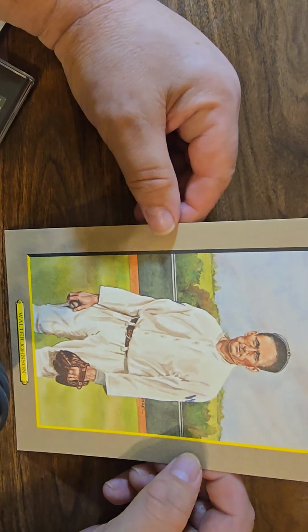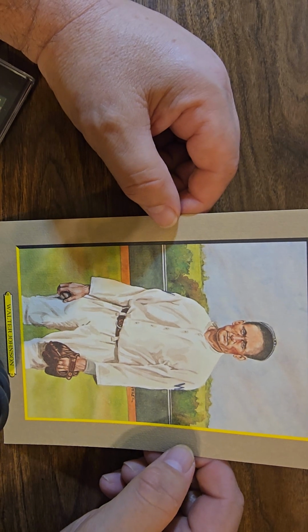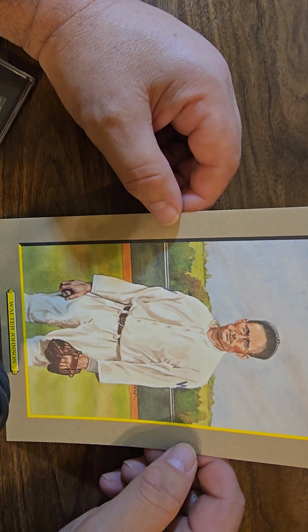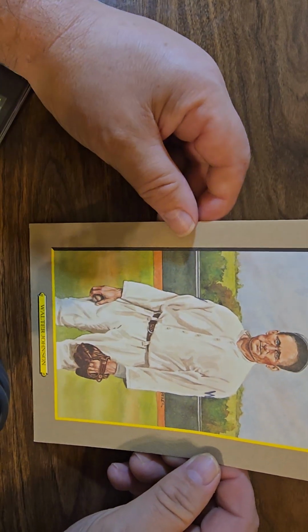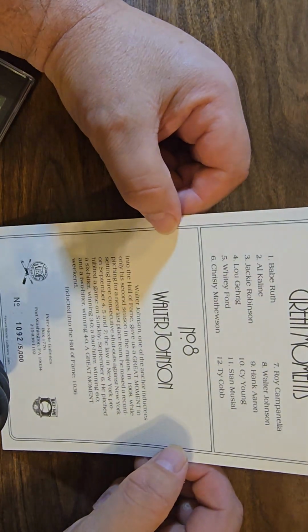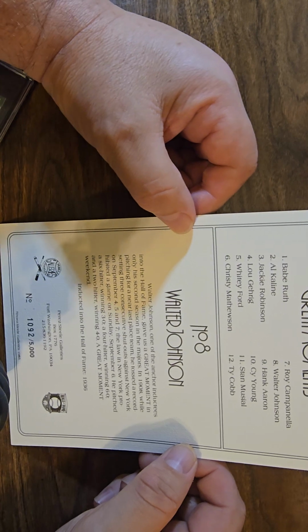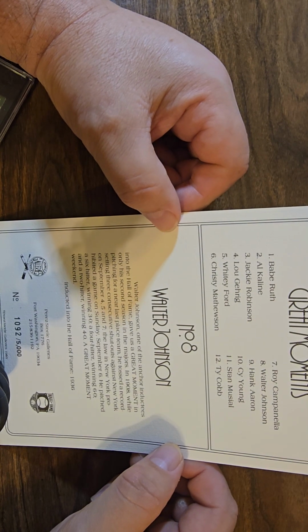This guy really needs no introduction. Walter Johnson. One of the greatest players, period. You can see the ball in the hand, and the ball looks almost so small in his hand. Walter Johnson. This is numbered 1092 out of 5,000. He was in that inaugural class in 1936 into the Hall of Fame.